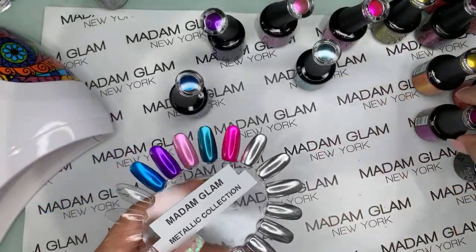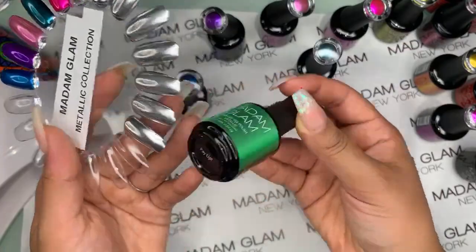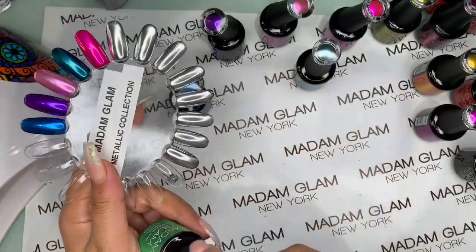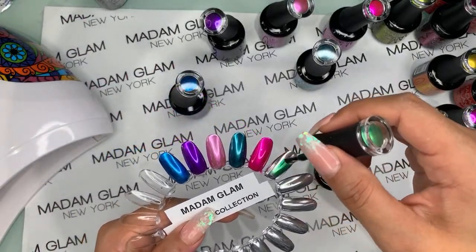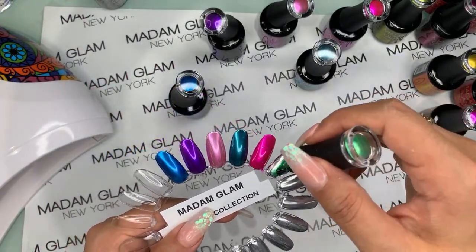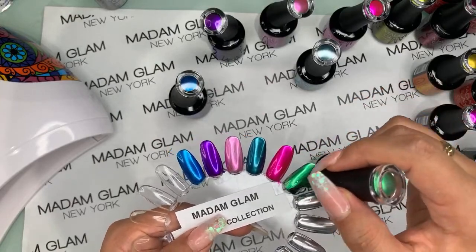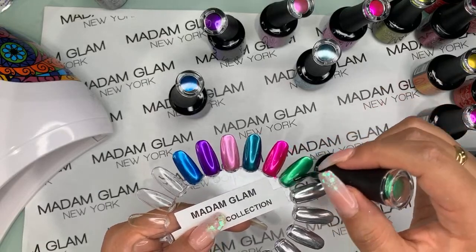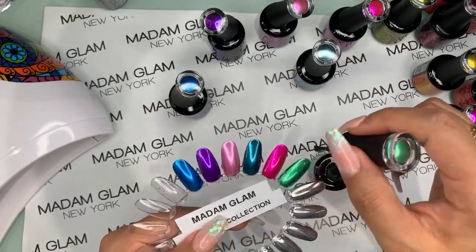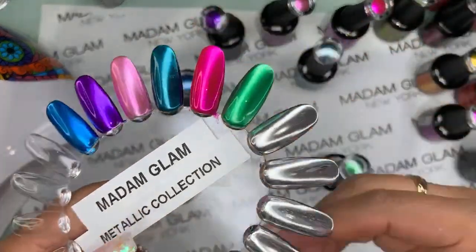Now we're gonna go in and do the green one, which I know someone said they liked, and this is Pay Up. You can definitely do this one for Christmas. Okay, so this one is a really pretty forest green. And I'm not a green person, but this is cute. This is really cute. Look.